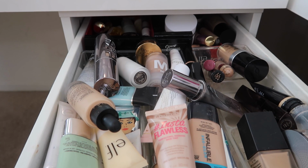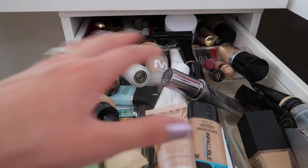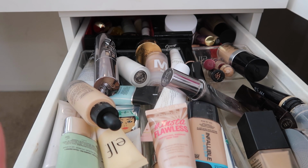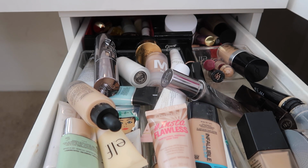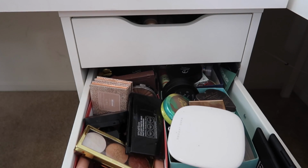Alright, so I think that's gonna be everything for this drawer, because surprisingly I rotate through my primers, especially. Almost 80% of this is primers, and I'm really good about rotating my primers compared to my foundations and stuff. So I'm gonna leave everything else in here and then move into blushes, bronzers.